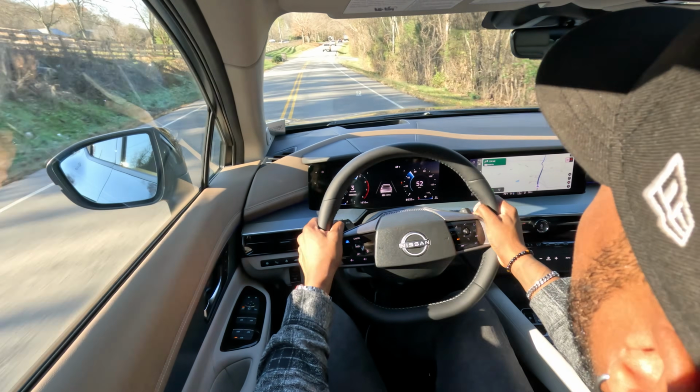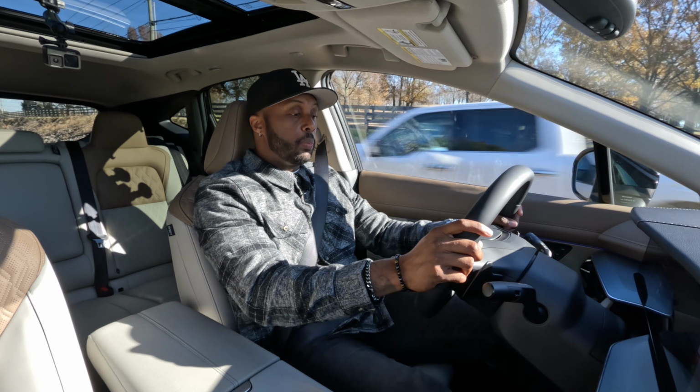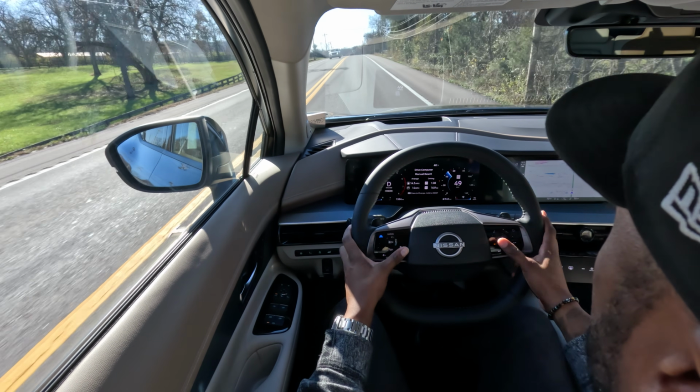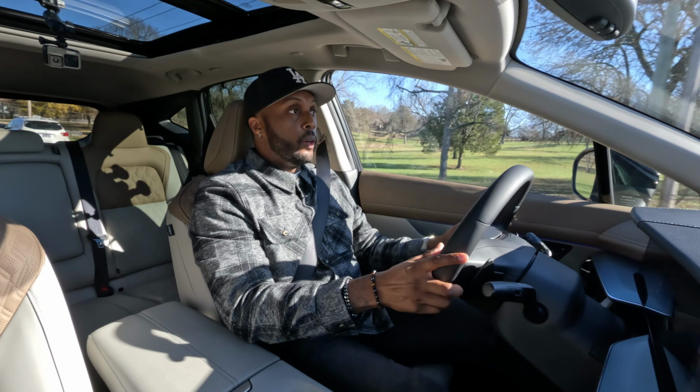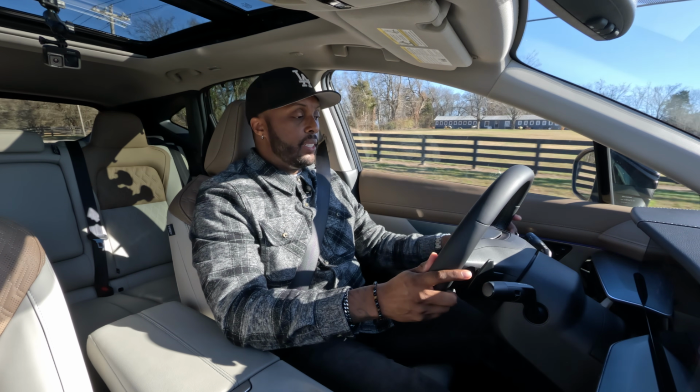I really like the shape of the steering wheel. I like the flat bottom, and I just like this horizontal spoke. I think it looks classy and elegant. I don't like the gloss black touch functions on the steering wheel because they already show smudges and fingerprints and a little bit of dust.